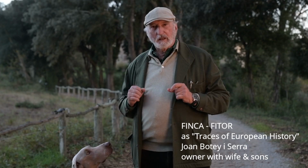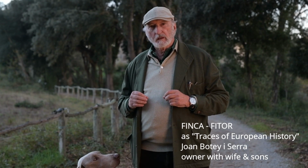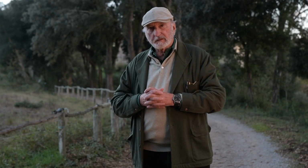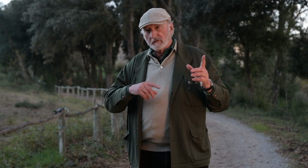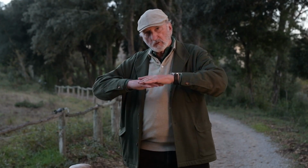Very well. I would like to explain to you what Finca Fitor is. Finca Fitor is an estate that is an aggregate of many properties. It was bought by my father between 1947 and 1956, one by one, until now we have maybe 8 or 10 properties. The characteristic of these properties is that all are neighbors, and there is only one estate for all the properties.